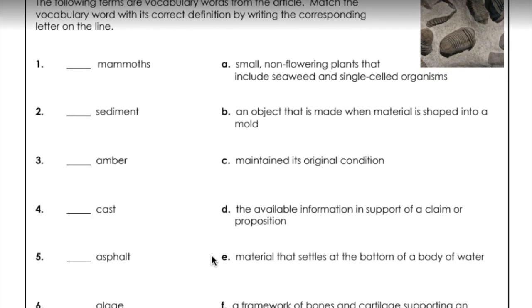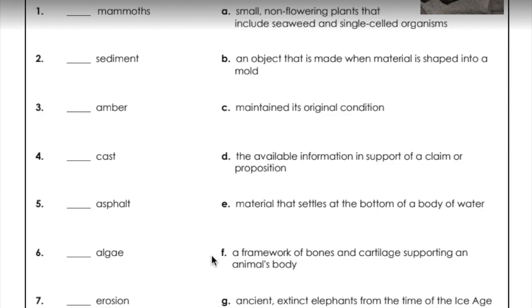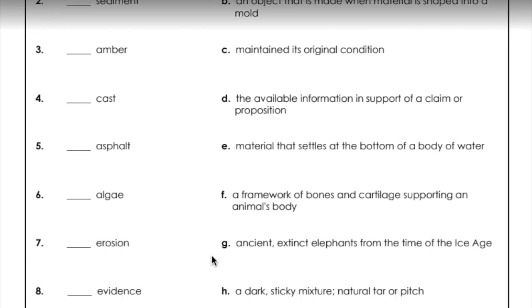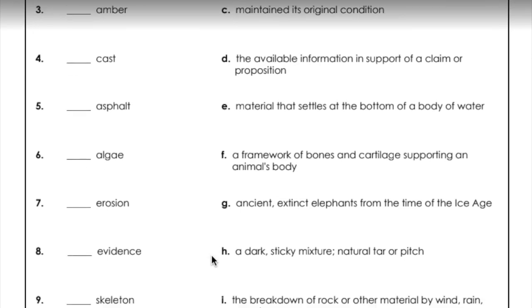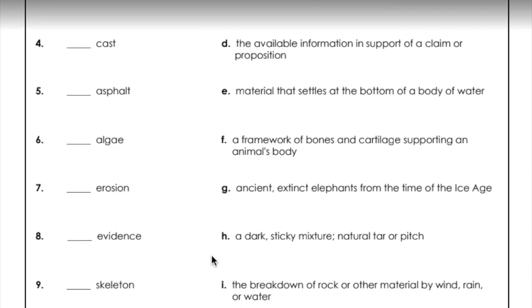E. Material that settles at the bottom of a body of water. F. A framework of bones and cartilage supporting an animal's body. G. Ancient extinct elephants from the time of the Ice Age. H. A dark sticky mixture, natural tar or pitch. I. The breakdown of rock or other material by wind, rain, or water. J. A yellowish, see-through resin material that was produced by now extinct trees in prehistoric times.